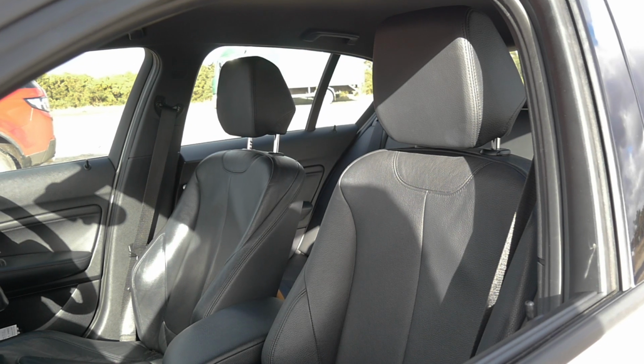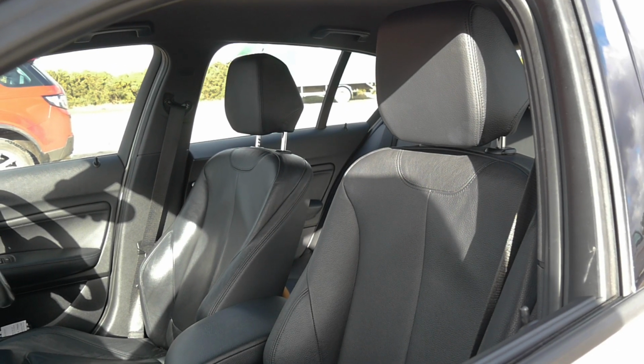They really piss me off. I wish this car had electric seats. You can spec them to have electric seats. If you buy one, get electric seats. Don't get manual seats. BMW, change the way you do manual seats.